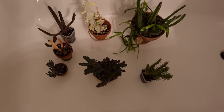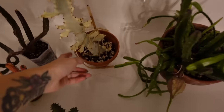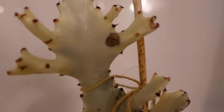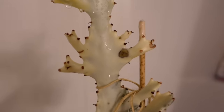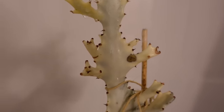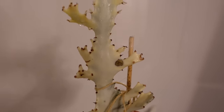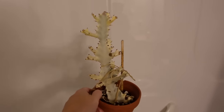Okay, so I gave all the succulents a really good spray. They all look good except for, unfortunately, my white ghost euphorbia. I don't know what that is. Is that fungal or is that like cold damage because it's been outside up until now? I honestly don't know, but I hope that's not gonna be something that spreads because I love this plant. Like, why did that have to happen to this particular one?